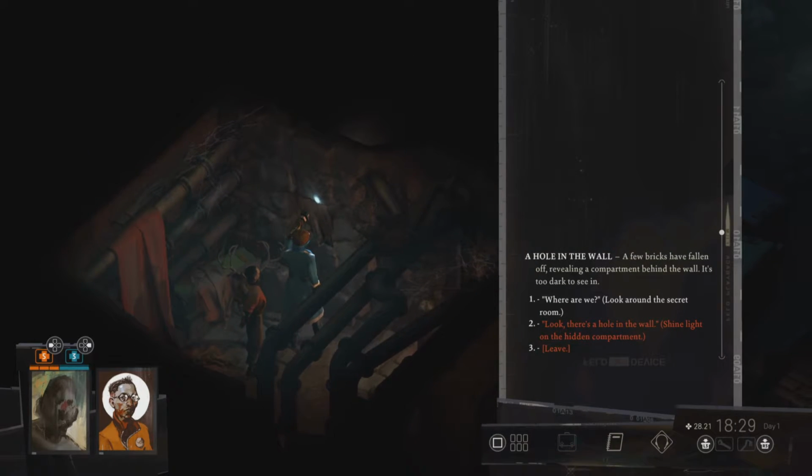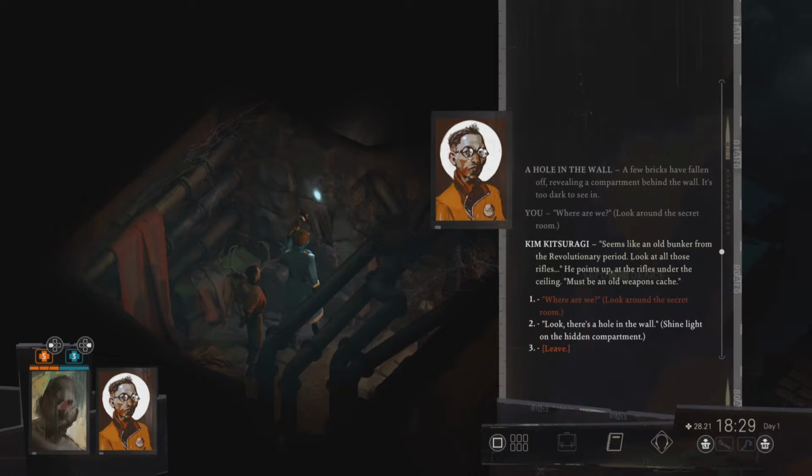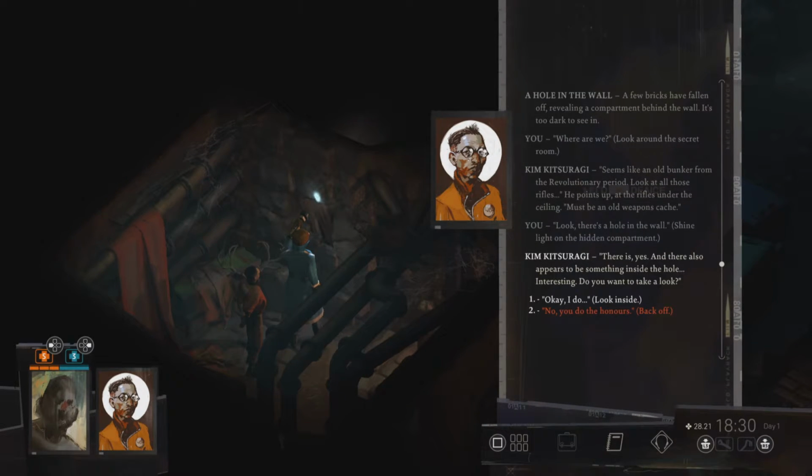A few bricks have fallen off, revealing a compartment behind the wall. It's too dark to see in. Seems like an old bunker from the revolutionary period. Look at all those rifles. Must be an old weapons cache. There is, yes. And there also appears to be something inside the hole. Interesting. Do you want to take a look?